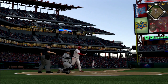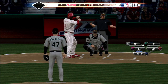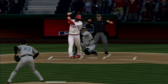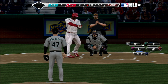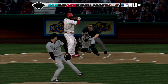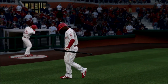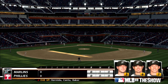Now a ball sliced out of play down the left field line. Fouled back. Three. And this one runs in on him as he can't get his arms extended. A great pitch there, and the inning is over. So they go quietly here in this half inning. We'll move to inning number two here in Philadelphia with no score.